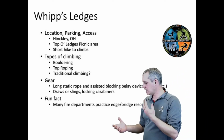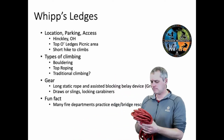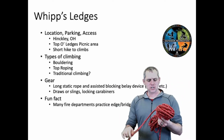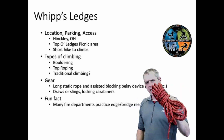Gear at Whipp's Ledges does require a little bit more equipment. So we recommend for Whipp's Ledges, and we'll show some pictures here in a minute, a longer static rope. So this is like a 10 or 11 millimeter static rope. I want to know if anybody knows why this rope is called a static rope.